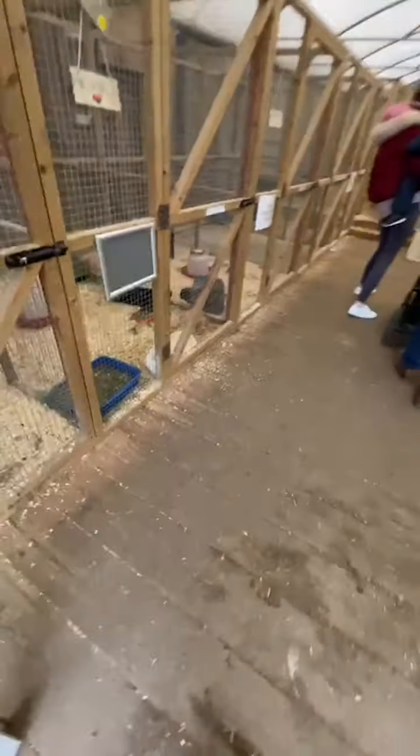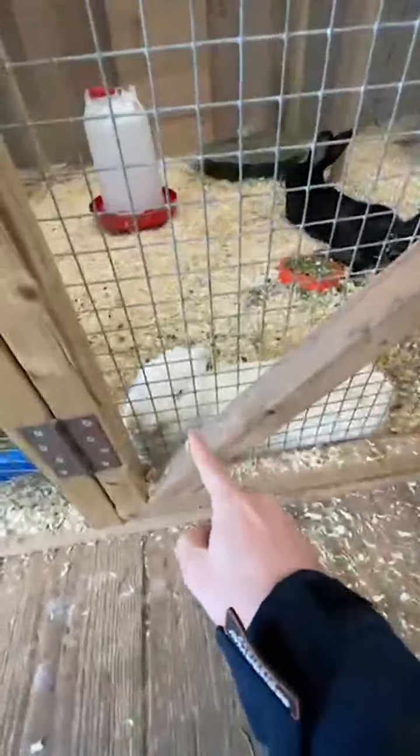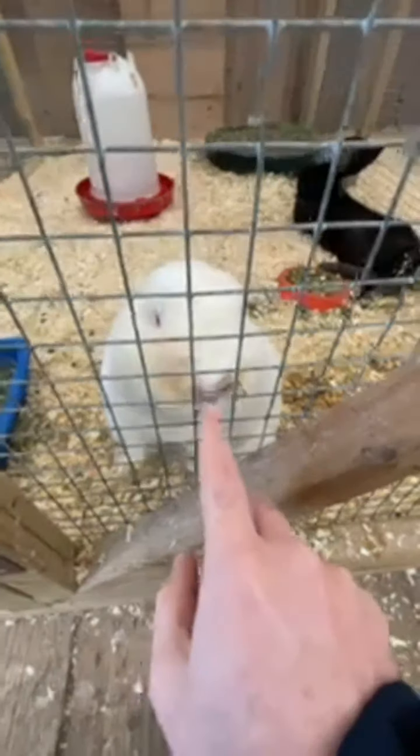So this is the animal. You see this? This is a rabbit. Hello, rabbit. How are you today? You okay? Yep. Oh, it's a beautiful rabbit. This is a white rabbit. The other one is a black rabbit. See? Hello, guys. How are we today? You're doing all right? Yep.